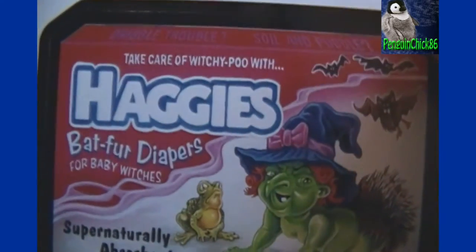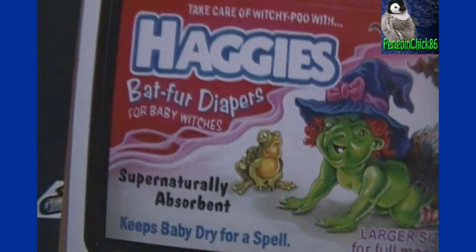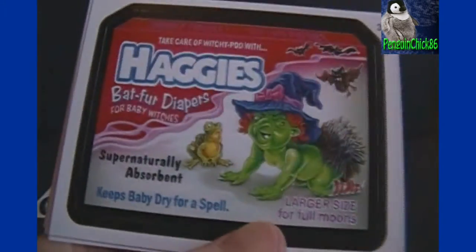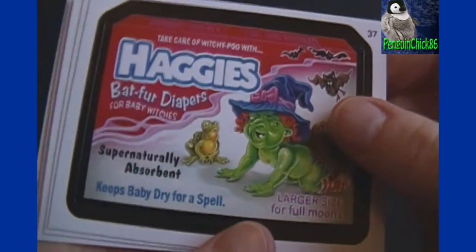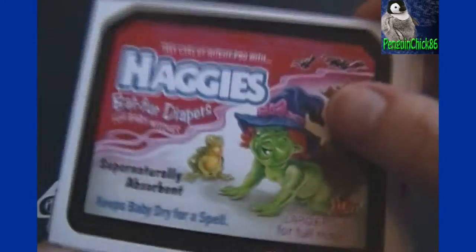Haggies instead of Huggies, take care of witchy poo with Haggies. Bat fur diapers for baby witch is supernaturally absorbent and keeps baby dry for a spell. Which means they're not very good diapers in my opinion, because they should probably keep you dry longer than that. And there's a larger size for full moons.